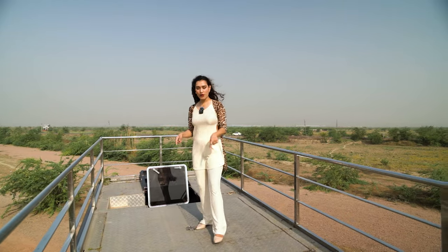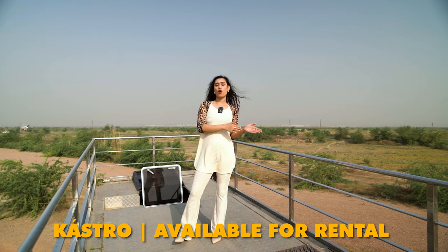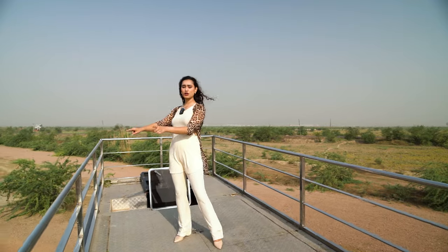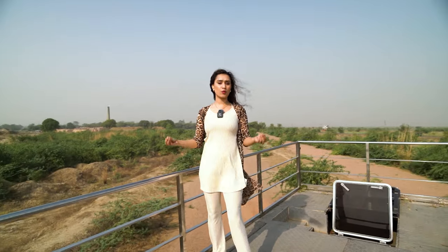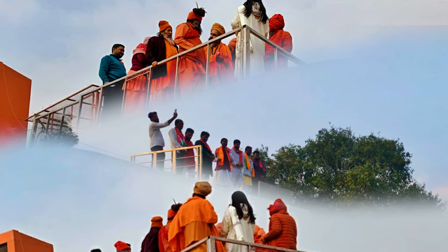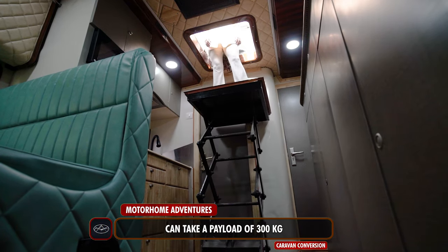That brings me to the point, Castro is an asset that you can easily rent, maybe for a caravanning purpose or for your election campaigning ventures. Apart from that, on the top here, we have railing, which is going to provide you ample support. And this complete area is very sturdy. I'll insert a couple of pictures of how many people were standing on this particular area. As for the lift also, it can easily take up a load of up to 300 kgs approximately.